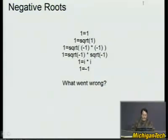Moving right along, negative roots. So we'll start with 1 equal to 1. How can that be disputed? 1 is equal to the square root of 1. We all know that. That's taught in elementary school the first time you learn squares. So let's break up the 1 here, this 1 equal to minus 1 times minus 1. So now we're having the square root of two things that are multiplied, so we can separate them. So this would be the square root of minus 1, and this would be the square root of minus 1.